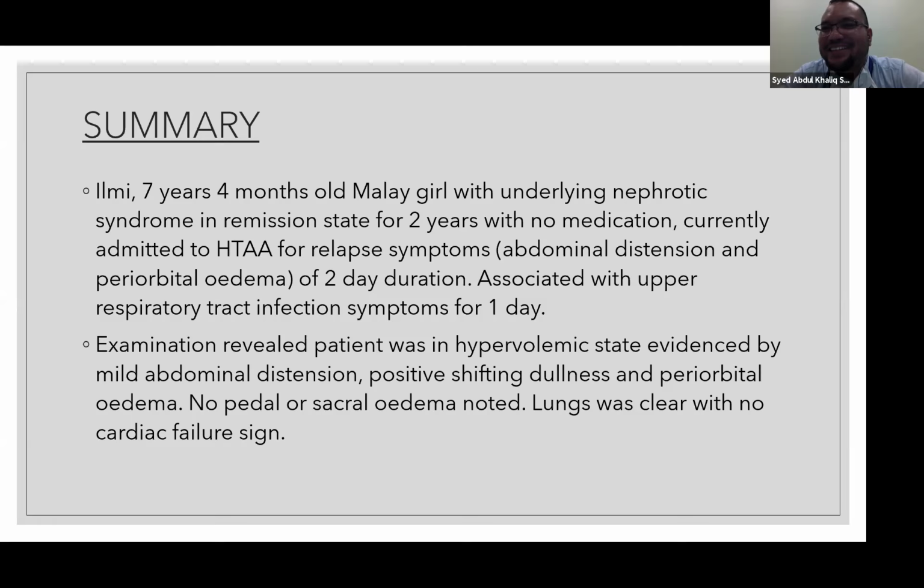Haziq. Come. Tell us your provisional, your differentials, and then comment on her presentation. Okay, doctor. To be honest, this case is pretty straightforward for me. My provisional diagnosis will be... too easy. My provisional diagnosis will be nephrotic syndrome. Is that all? Is that the diagnosis? Is that all?